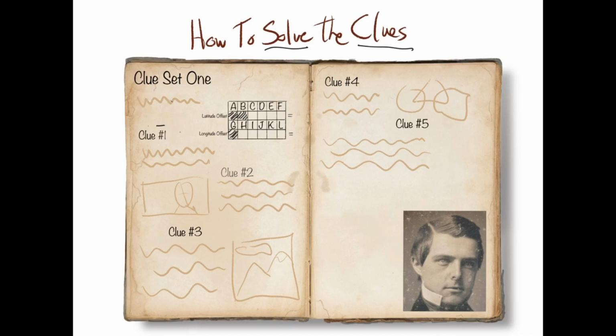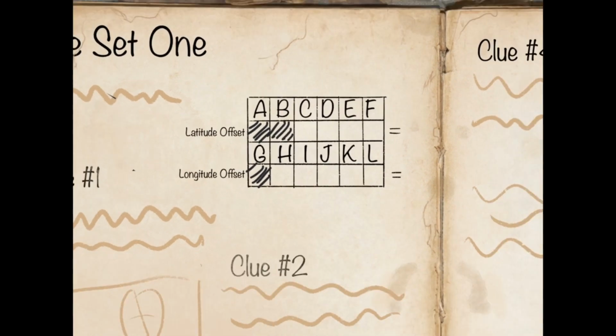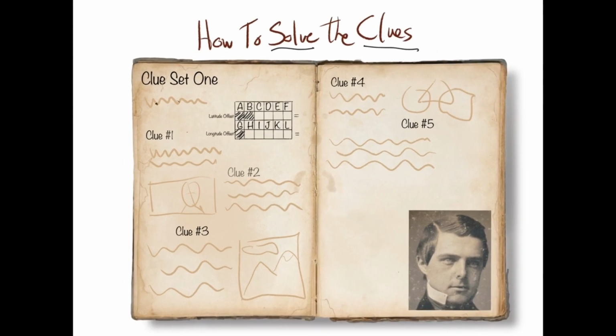The whole purpose of each clue set is to fill the right numbers into this grid to create an offset so that you're going to start at one place in Hamilton at the beginning of the clue set and end up at another place at the end when you've solved all the puzzle pieces. So let's talk about that and how that works. So I'm going to pick a location.